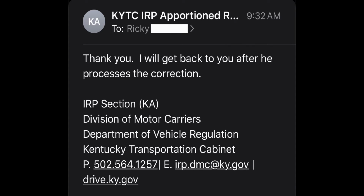This is the state that I spent almost 3 weeks with trying to become legal so that I had permission to do my job, to generate tax revenue for said state. So I resubmitted my application that I had originally sent, still with 2 axles listed underneath the axle category. Thank you. I will get back to you after he processes the correction.